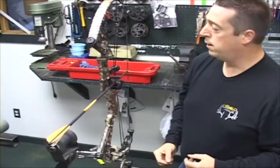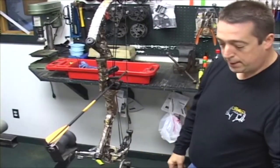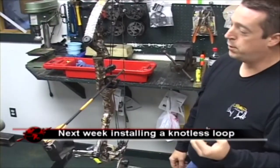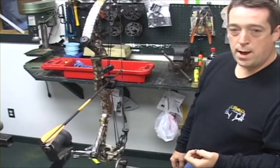Now at this point here, we got to set up what we're going to do on the string. We're going to do regular string knocking points. We can do a loop, and this person chose a knotless loop. At that point, we're going to put it in the press. We got to break the bow down and install the knotless loop, and we'll show you how to do that.